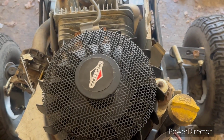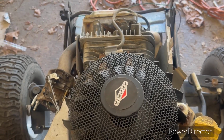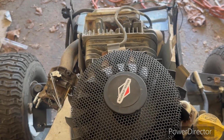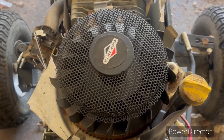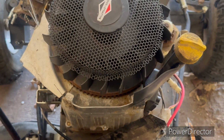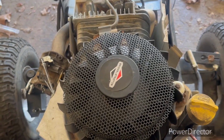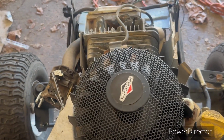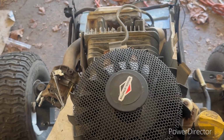I will be changing the oil, the spark plug, which it doesn't need to be changed. I'm gonna do it anyway. And the air filters are coming in as well. So this thing's gonna be good to go, hopefully for a long time. I got another gas tank. So all that's gonna be hooked up here shortly when the parts come in. And we'll have this running hopefully either by today or tomorrow. So stay tuned for that.